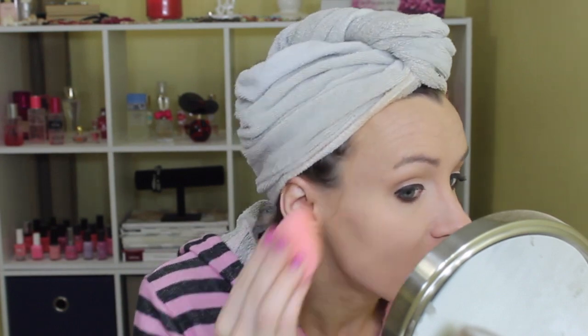All right, I'm gonna go over a little bit more to just smooth things out from the brush. So, yeah. There's a definite difference from using just the Maybelline Fit Me to adding the drops. It's just a lot more coverage, and I really like it.